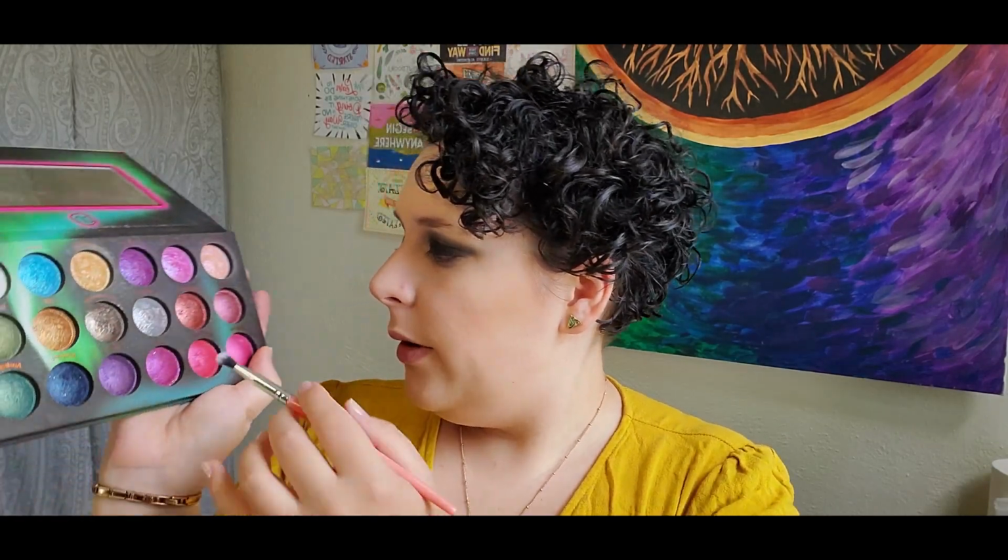Gonna pop some real bright stuff in the inner corner. Do I actually use my Aurora Lights palette for its intended purpose? I think today is the day. So I'm gonna go in with a bright pink liquid liner and do some fun little things with it. I think I'm going to use shade Fluorescent in my inner corner. It's this in-between. It's almost got a slightly orangish hint to it compared to Magical. So I'm gonna use Fluorescent in here.